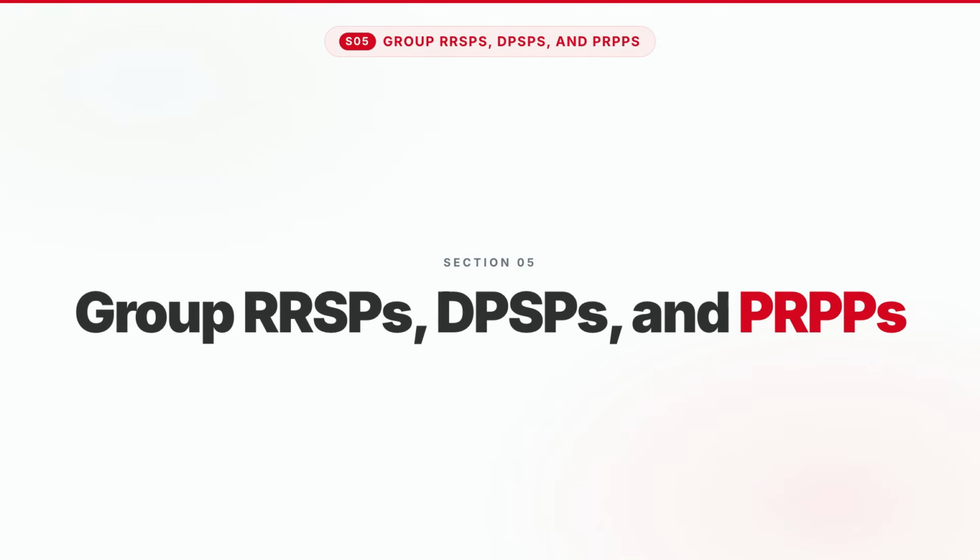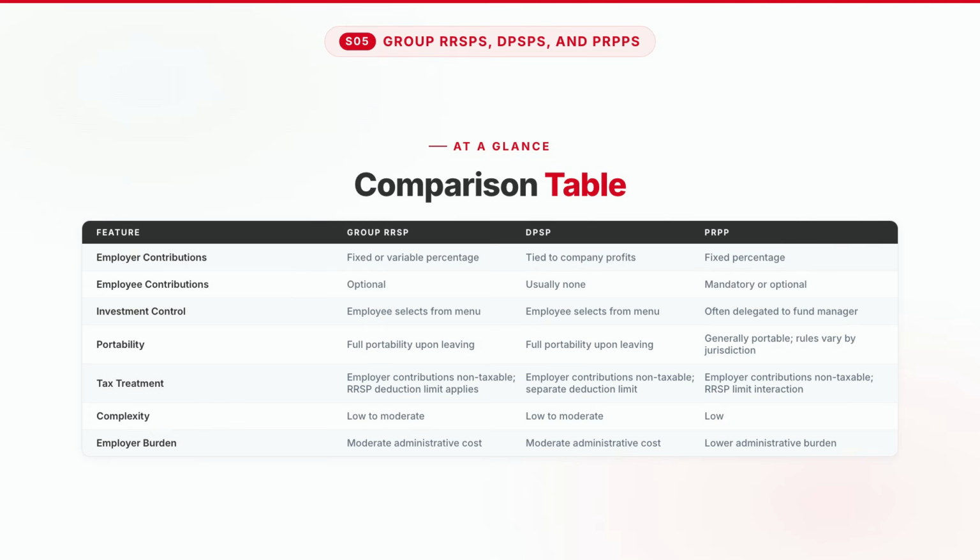Group RRSPs, DPSPs, and PRPPs. Beyond DB and DC pensions, Canadian employers offer other retirement savings vehicles. Here's how Group RRSP, DPSP, and PRPP compare. Employer contributions. Group RRSP, fixed or variable percentage. DPSP, tied to company profits. PRPP, fixed percentage. The table also covers employee contributions, investment control, and portability. Check the row that fits your situation.